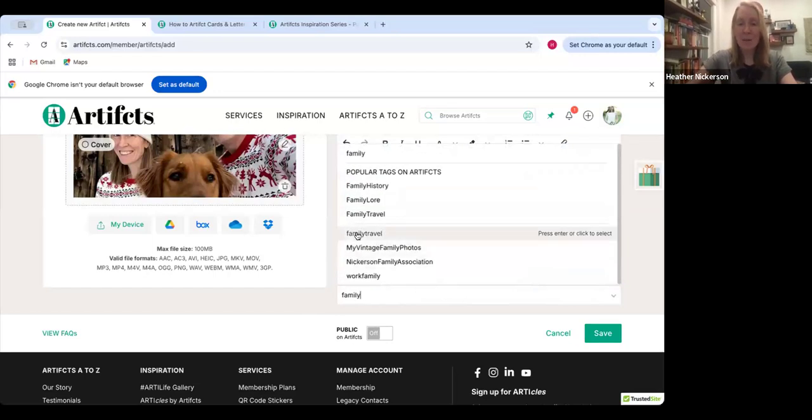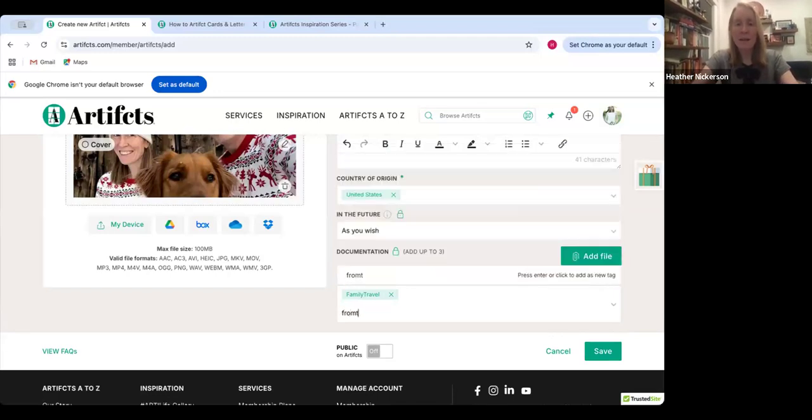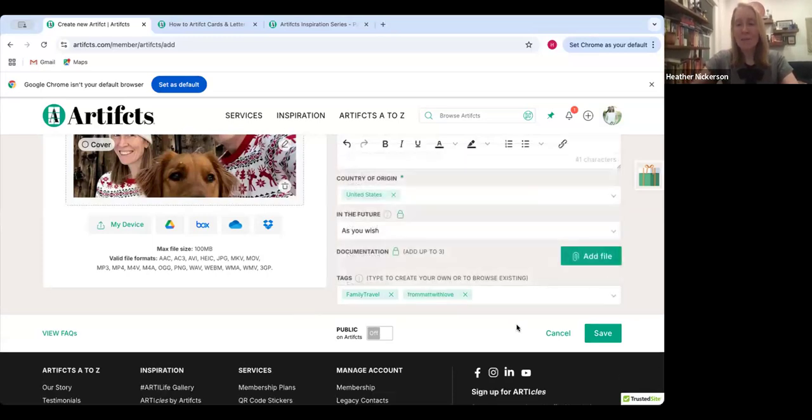Since this is a family trip, I'm going to pop in family travel. I also have one of items, either cards or gifts my husband's given me. So I'm going to say from Matt with love. That's my second tag. Perfect.